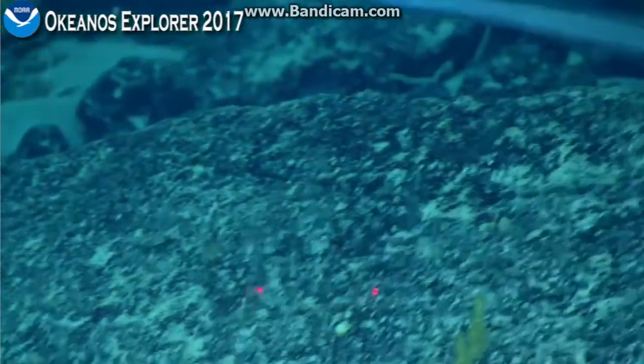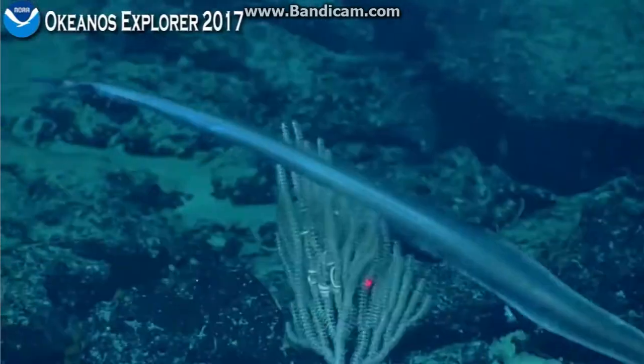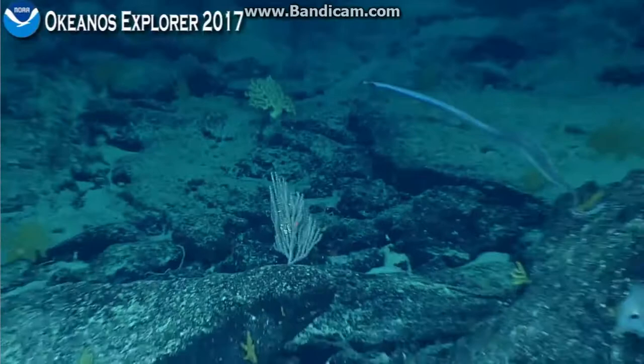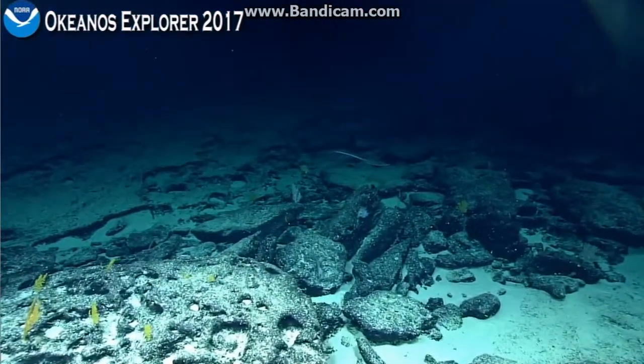This could be a Benifica with a short proboscis. Benifica comes from the Latin word for sorceress. Let's let him go. So these are called sorceress or sorcerer eels. There's a fish. Terrific. In addition to being called duckbill eels.